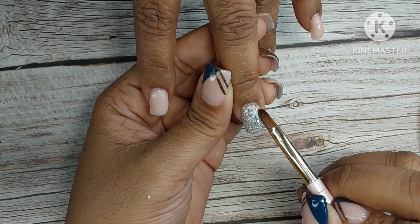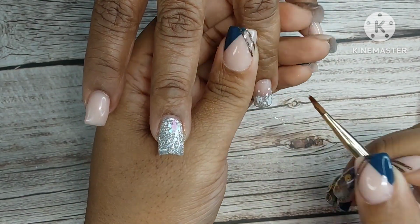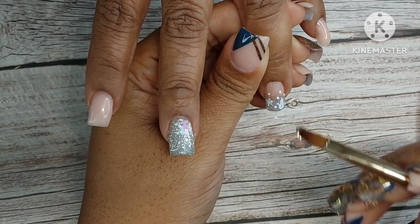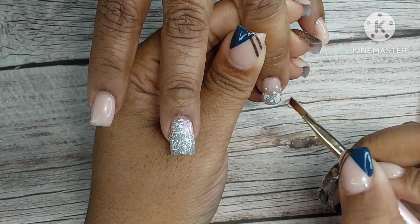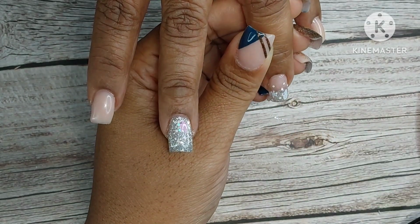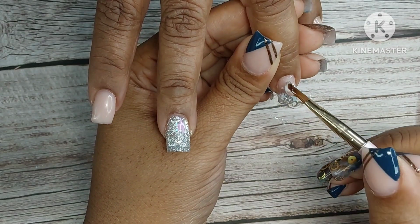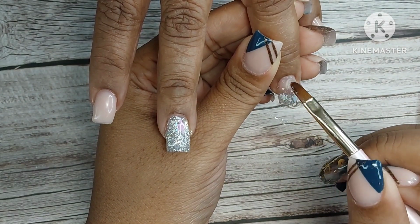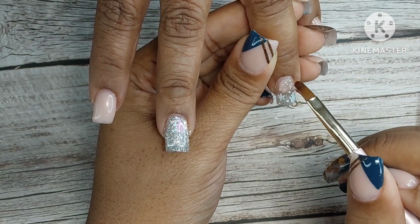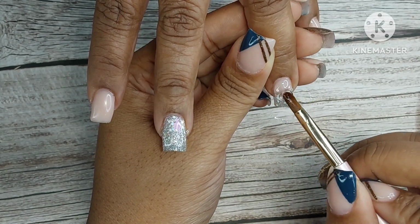Next up, I just went ahead and I built the nails up. The only process of this whole thing that worked fine, with building her nails, was the clear. Her clear is a little bit stiffer, so I think it was already the perfect temperature, meanwhile the other one wasn't. I don't know how that works, but the clear worked fine and I was able to build her nails up with the clear.